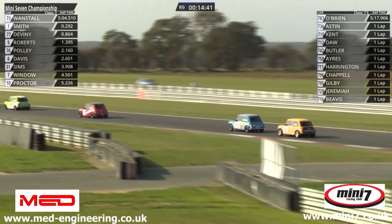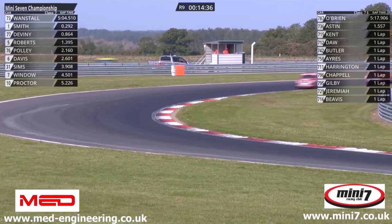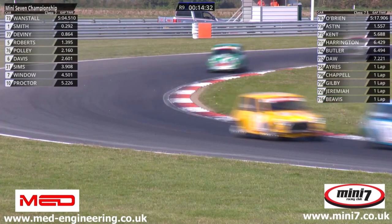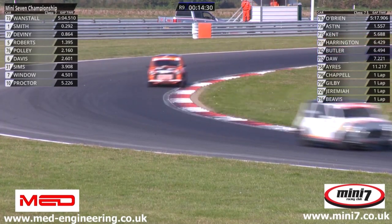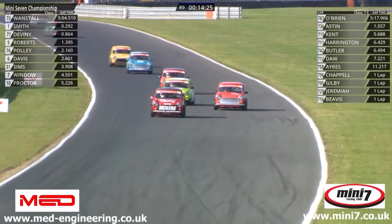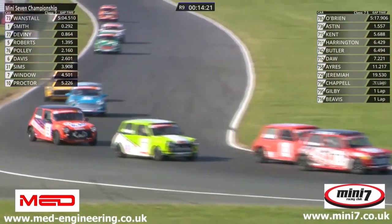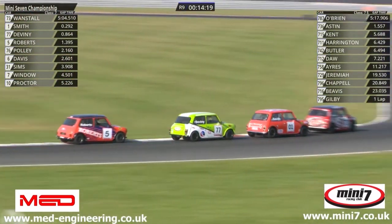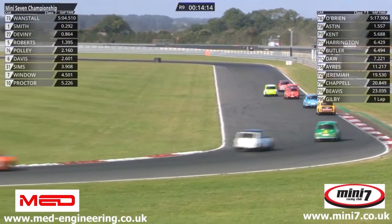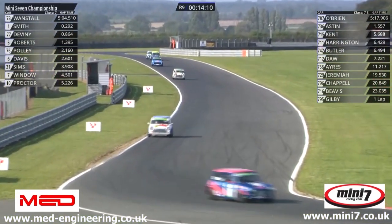Got Joe Polly there, followed by Graham Davis, long-time Mini 7 racer. Oh, cutting the corner slightly. Doesn't make a huge amount of difference. I mean, with the car with the base the size of the Mini 7, have you got to take those corners carefully? Well, they're very agile, but they are running the cross-ply tyre, which is, surprisingly, grippy actually, but they're very forgiving as well. So if you do get completely sideways in the corner, you can just plant the throttle, aim for the apex and hope for the best.